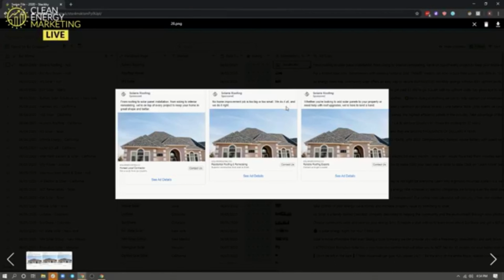All right, so I think I said 3 more. I don't even remember. I'm gonna do 2 more now. "From roofing, from siding to interior remodeling, we're on top of every project to keep your home in great shape and better." Some of these it's not really fair for me to grade them because number one, this is primarily a roofing company. Number 2, this is more of a brand campaign, which is completely different than lead gen.